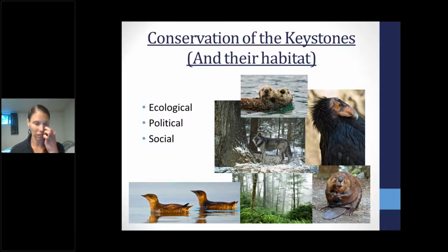So when it's related to the marbled murrelet and northern spotted owl, we end up talking a lot about protection of old growth forest and general forest management. They often are politically contentious species, but ones that are really important to anchor conversations that need to be had around restoration and our extractive industry practices. So I see the marbled murrelet and northern spotted owl fitting into that.